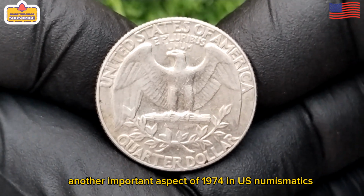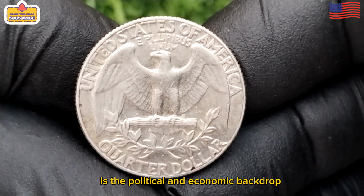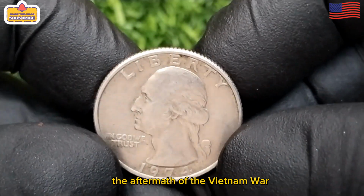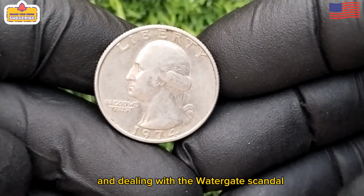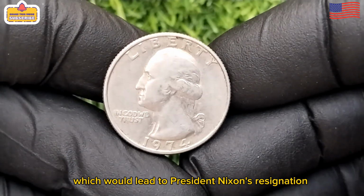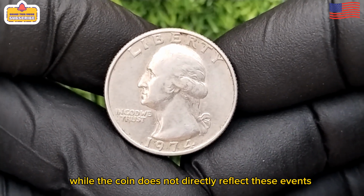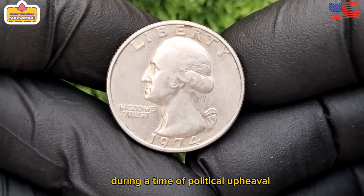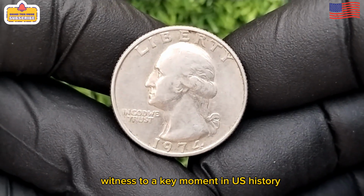Another important aspect of 1974 in U.S. numismatics is the political and economic backdrop. The country was experiencing the aftermath of the Vietnam War, facing rising inflation and dealing with the Watergate scandal, which would lead to President Nixon's resignation the following year. While the coin does not directly reflect these events, it circulated widely during a time of political upheaval and economic strain, making it a silent witness to a key moment in U.S. history.